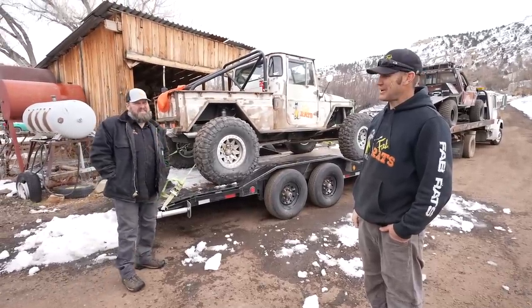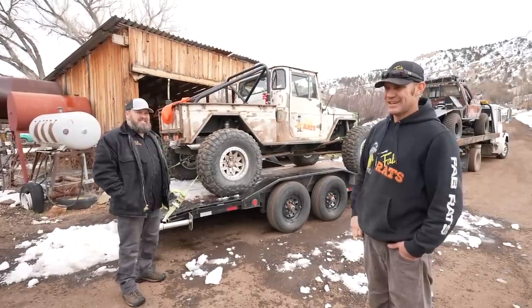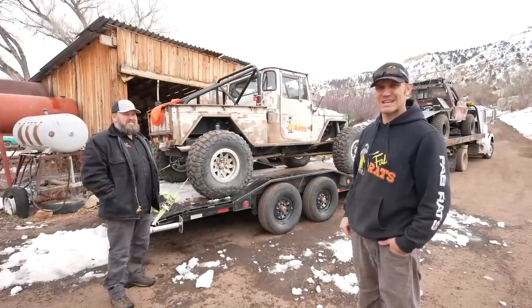Getting ready. All right, I think we are officially ready for the record games. Well, we're ready to go test. We're gonna run to Sand Hollow and put a few miles on this truck and see what she'll do. And hopefully we're ready for tomorrow. We'll find out. Let's go.